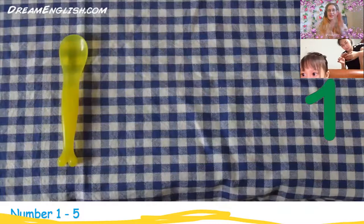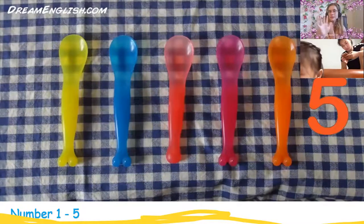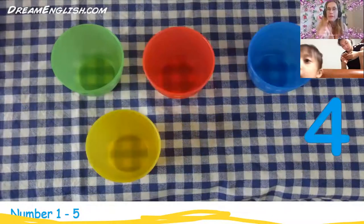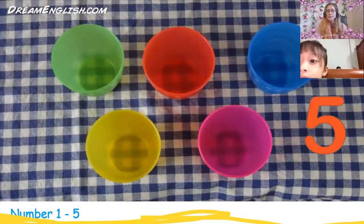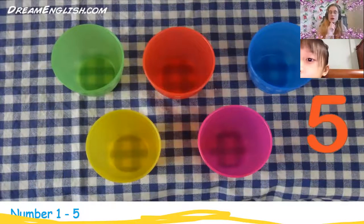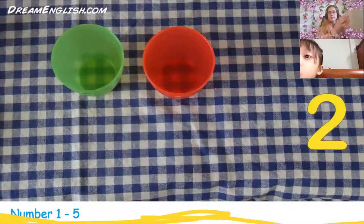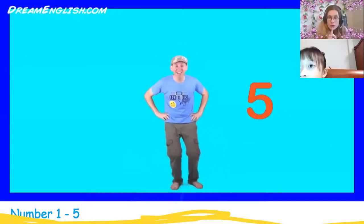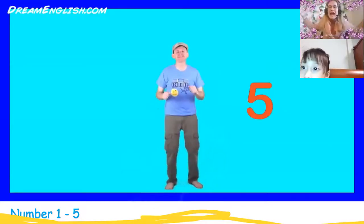Let's sing. 1, 2, 1, 2, 3, 4, 5. 5, 4, 5, 4, 3, 2, 1. Now let's sing in a very quiet voice. Ready? Shh. 1, 2, 1, 2, 3, 4, 5. Now in a big loud voice. Here we go. 1, 2, 1, 2, 3, 4, 5.